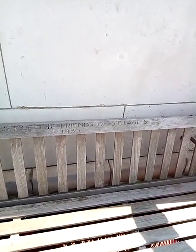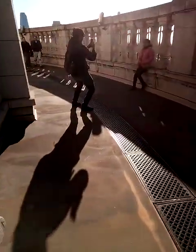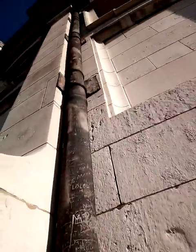Gift of the Friends of St Paul's, 1986. Friends of St Paul's, you can join that if a lot of things you can do, help look after this place and stuff. People have put their initials on there.